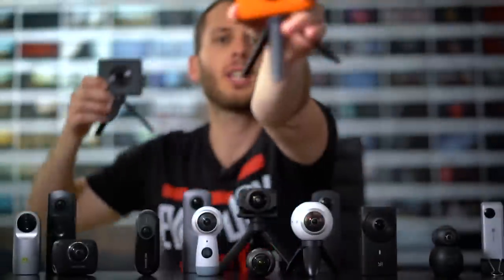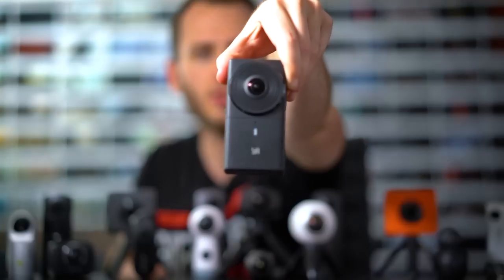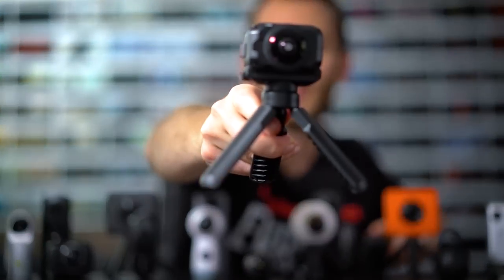If you have around $300, get the Mad Venture. If it's $350, go for the Theta V. If it's $400, you might want to consider the Yi. If it's $500 to $600, consider the Garmin Virb. And if your budget's $600 to $1,000, you will want to wait around for the GoPro Fusion.